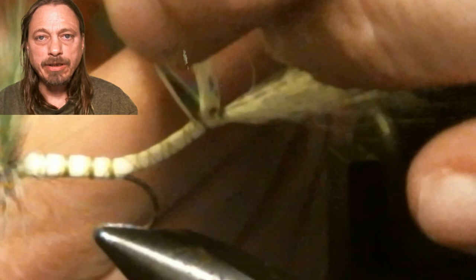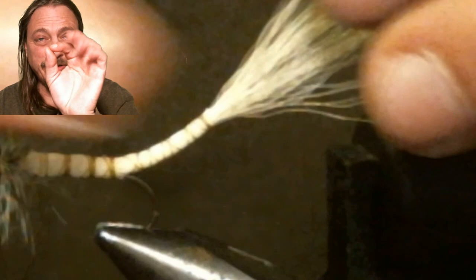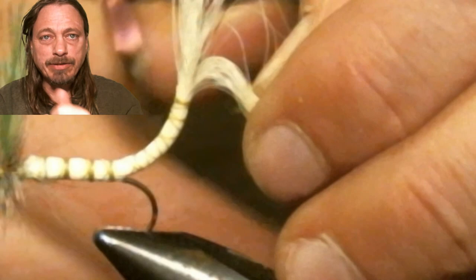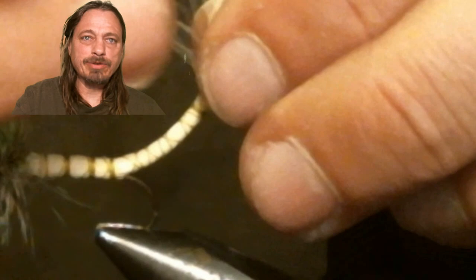Okay, now what we're going to do here is take all the white. Do not cut the black off, because that's going to be your tail. Cut all the white off down to your last wraps of thread, but don't cut your thread off. You just carefully go through it and cut the white off. Don't cut the black off. Cut more of the white off. And when you get just a little bit of white left, you can pull out on the black and cut the rest of it off. And this Green Drake has a really dark black tail.